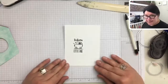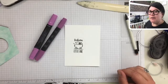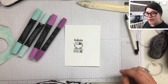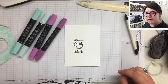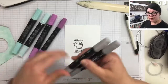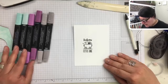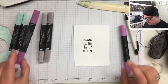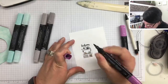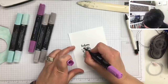Now, I think we should do a little bit of coloring with our Stampin' Blends. We have Rich Razzleberry, we have Pool Party, and we have Gray Granite. Where's my Gray Granite? Is that my Gray Granite? Here I was coloring the chinchilla with Gray Granite. Never mind. Okay. I want to do that little heart with the Rich Razzleberry. And I'm just going to go on that one side where it's already got some shading. I'll go in with the dark, and then the other side will be the light Rich Razzleberry.